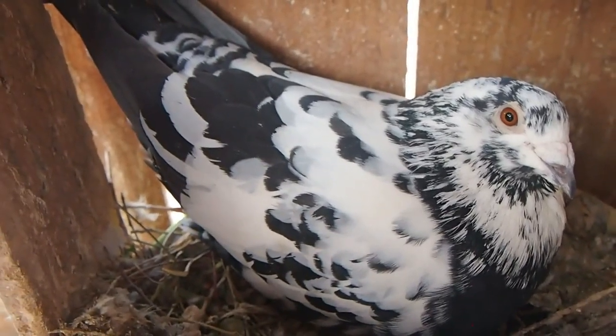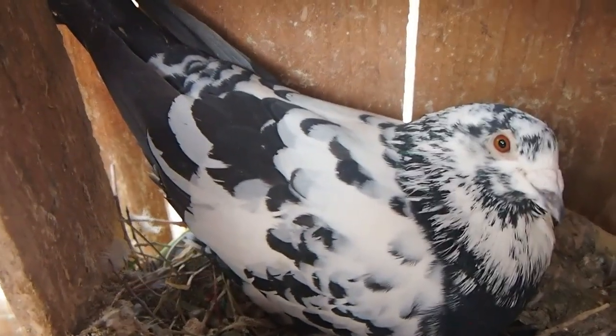This is one of my beautiful tiger grizzle cockbirds on eggs.